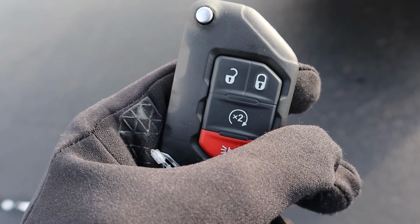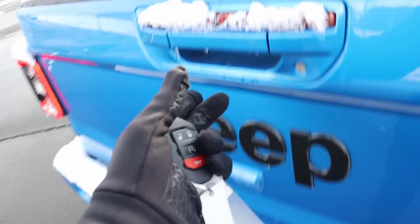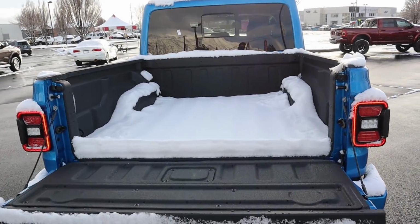We've got the Jeep logo there on the back. You've got the unlock, the lock, and then the remote start. Now we're going to unlock it so we can pop into the bed area. It does slowly lower down. Got it full of snow right now.